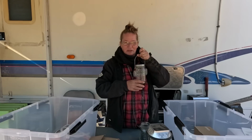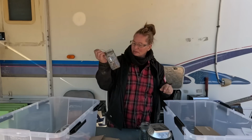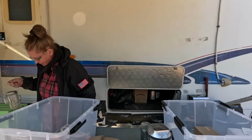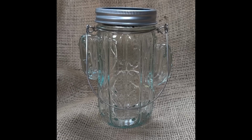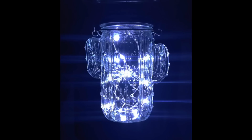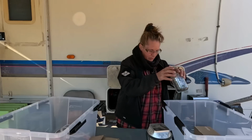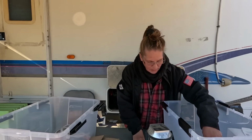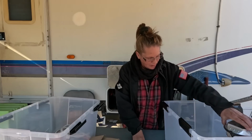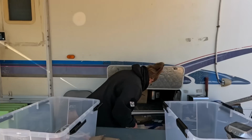So now we made little mason jar lanterns. This one is a cactus one. I have 2 of these. These are hanging on the side of the grill. I'm gonna go hang this back on the grill. Alright, so we're going to stick these back in here. We might have to maybe put this lantern in here. That'll be all our lighting, because I know we got a bunch of other lights that I have somewhere.